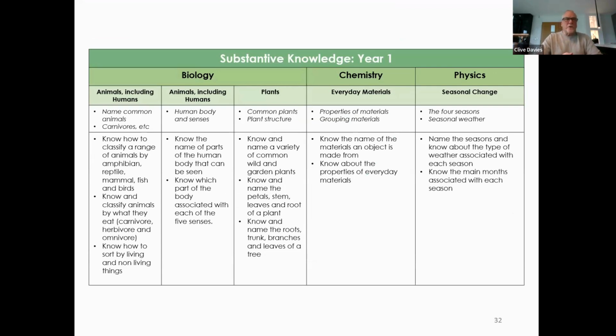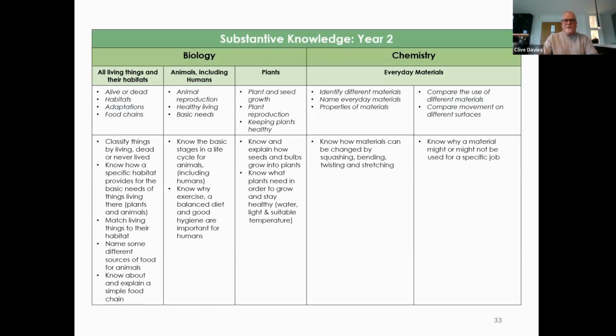In other words, I could easily add 10 more bullet points in each of these, okay? So they are doing 5 main bits, if you like, of science work in year 1. These are the things I would hope at the end of each of those units that the children would actually know and be able to remember, okay? Now, as I said, I could have added more, but I'm trying to focus on the most important elements for them. This is it for year 2.